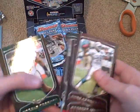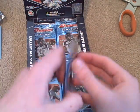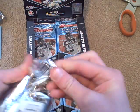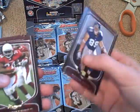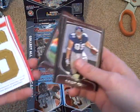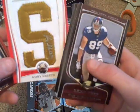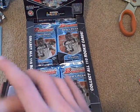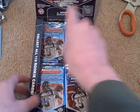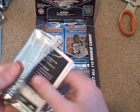Oh, keep flipping these cards around. Supposed to get a, oh, here it is. Corey Sheets, Letterman auto. It's nice. Gold out of 175. Small letter there. Corey Sheets. Never really heard of him, but actually I'm pretty sure I've heard his name. Went to Purdue. I've heard of him.